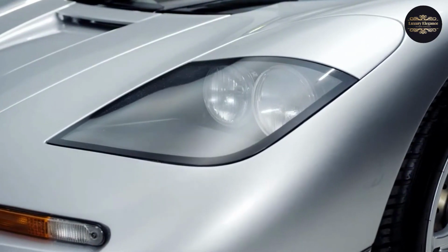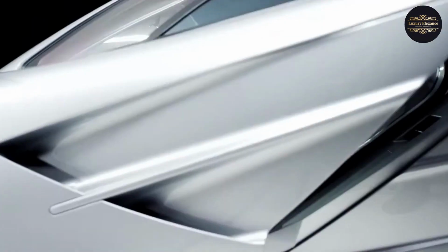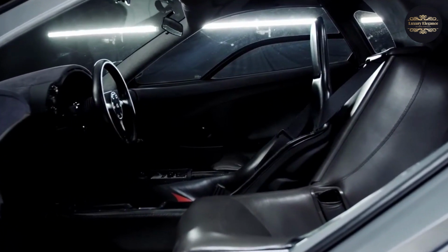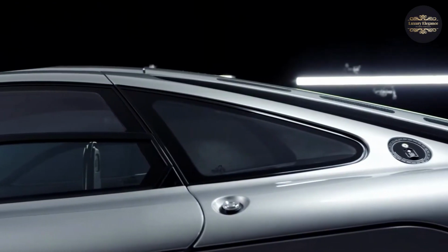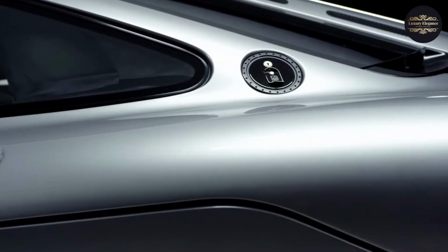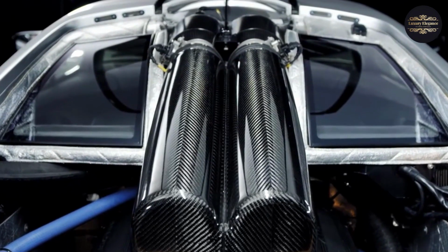With active aerodynamics, it had a drag coefficient of just 0.32 and was one of the first production vehicles to ever use a carbon fiber monocoque chassis. It also achieved a speed record of 221 miles per hour in 1998, which stood for 7 years before the Koenigsegg CCR overtook it as the world's fastest production vehicle.